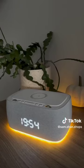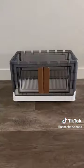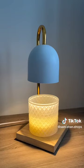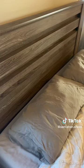My favorite alarm clock that comes with a nightlight, 2 USB ports, and a wireless charging pad. These collapsible storage bins that are stackable, have front doors for easy access to your belongings, and wheels on the bottom, making them easy to move. This warmer that makes candles last 3 times longer and has an adjustable heat light for your desired amount of scent. This memory foam bed wedge that has a pocket and prevents your belongings from falling between the cracks.